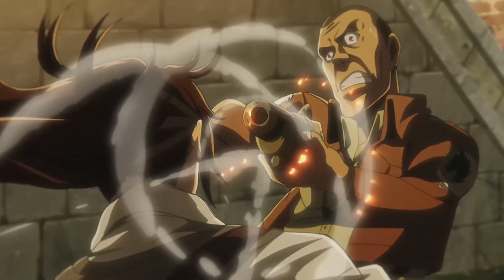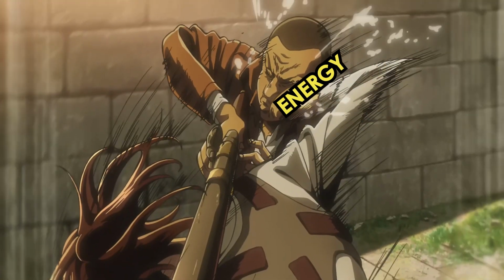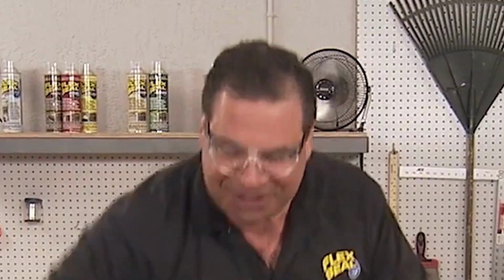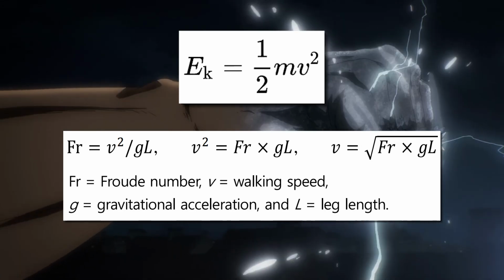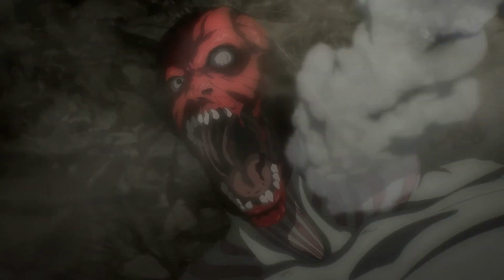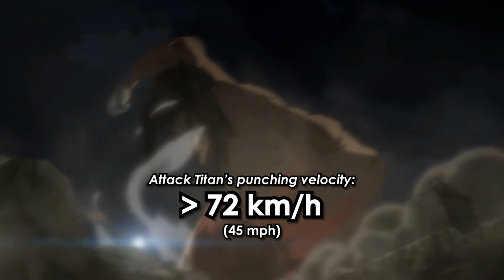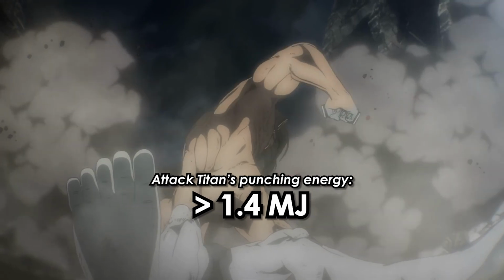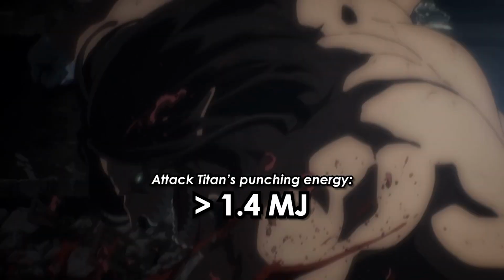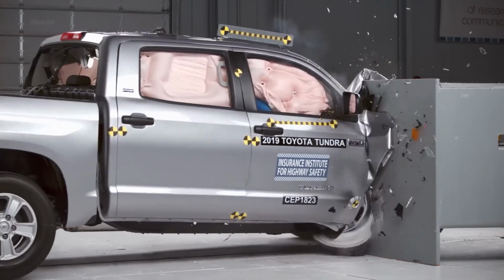This energy is then dissipated to the other person's face, instantly transferring a lot of this energy to their head and therefore causing a lot of damage. Now, combining the formulas for the fruit number and kinetic energy, the Attack Titan's punch would be traveling at least 45 miles an hour, twice as fast as Usain Bolt, and probably carry at least 1.4 megajoules of kinetic energy, roughly the same amount carried by a speeding pickup truck on the highway.